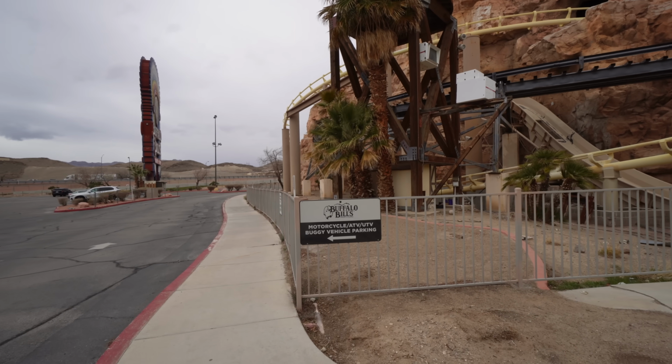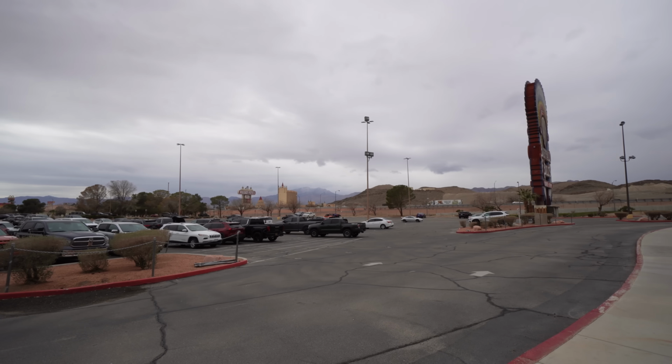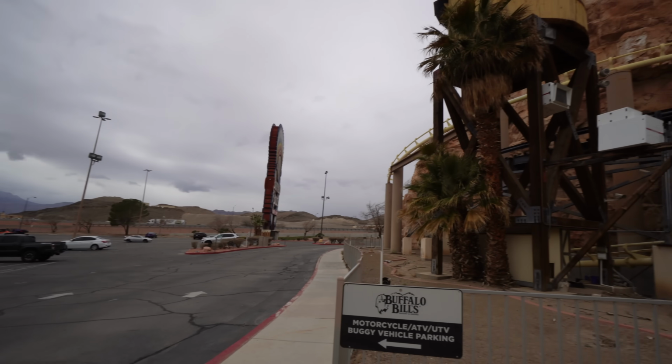So it looks like there's actually a lot of motorcyclists, ATVs, and UTV buggies. A couple just passed me. Actually, you can see it down the way over there. One's orange and one's blue. I think you can go off-roading behind here in Buffalo Bill's, kind of near where the prison is, right?